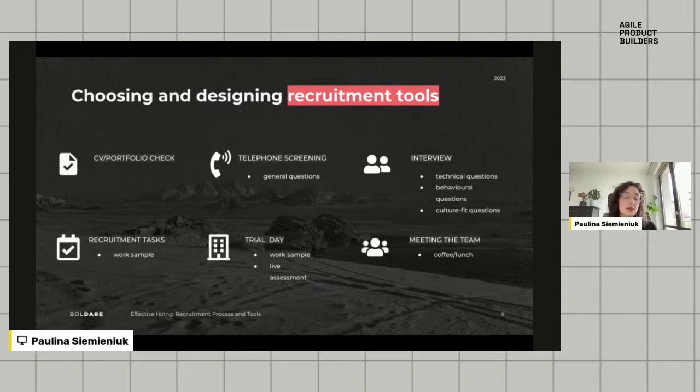And last, it's meeting the team. This stage, this part of this tool can be used during the interview, during the trial day, or as a separate meeting. We always incorporate meeting the team during the trial day.